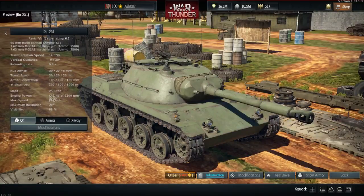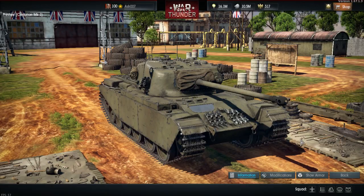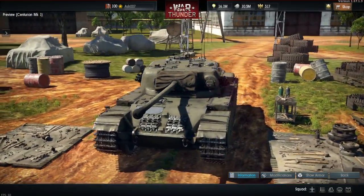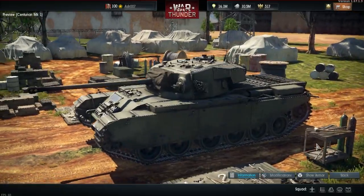This is the Centurion Mark I. Now, it's not actually too different from the later version of the Centurion, as the only real major difference is with the turret itself. It houses the same 17-pounder that you find in the Black Prince.